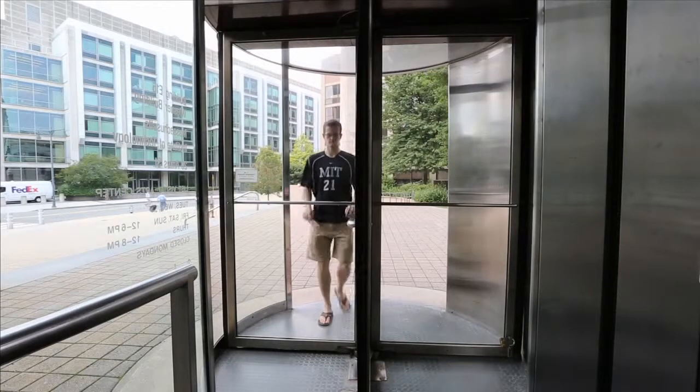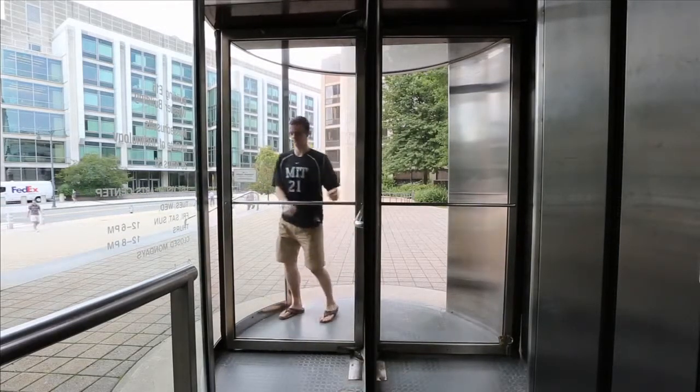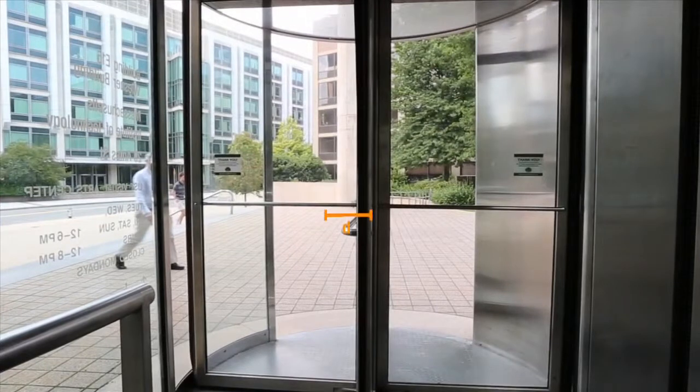Watch as I try to push this revolving door. It's hard here, but much easier here. Why is that? Well, when you're trying to push the door close to the pivot point, you need a big force. As you move away from the pivot point, you increase the distance component of the torque, and then you have to apply less force. But what's the trade-off?